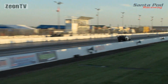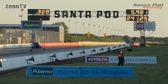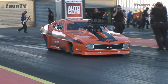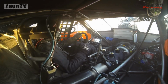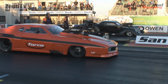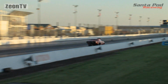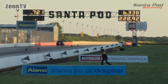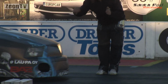The MPM car on an absolute charge goes straight to the top of the pile. 5:91, 241 miles an hour. That Andy Robinson built car really storming again in 2014. Well, the man who built the car next up in the lane, Andy Robinson, one more time to try and get down the racetrack. Up against Andy Wright, far side of the track. Well, Andy with another storming launch, but still on and off the throttle. 6:33, 228. Still improves though. 7:23 for Andy Wright. Nice try.